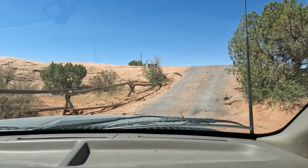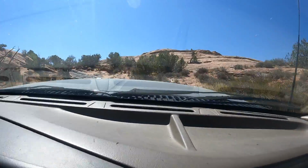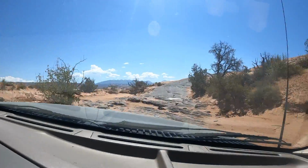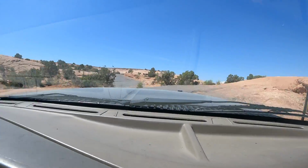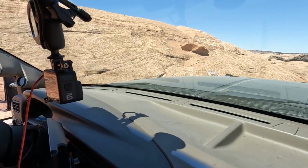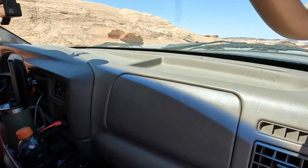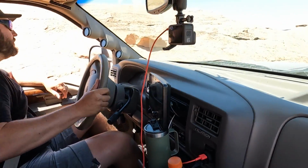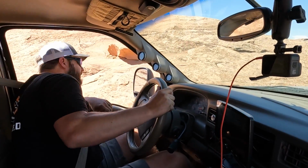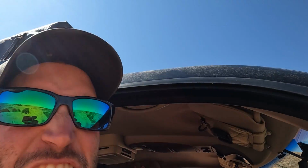More difficult. That's what we want. More difficult is more gooder. For the gram and for the tube. It's just the entrance. I just see black marks on the side of the rock, so I figure that's where I need to be. Once you get down this, you'd rather go up Hell's Gate than come back up this. Oh, great. A little sketchy.